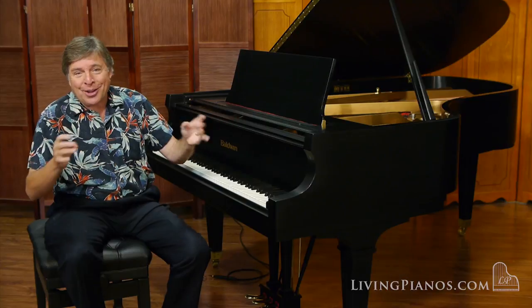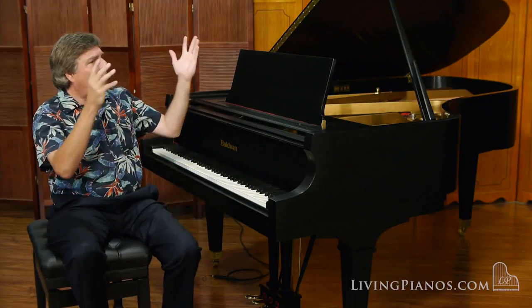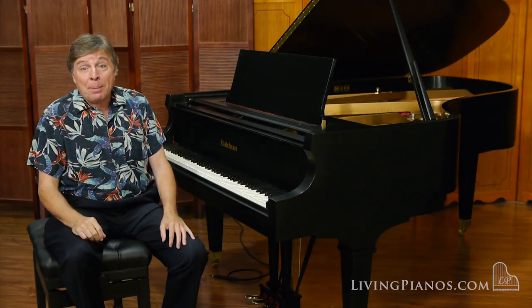It's got new key bushings for a nice feel, new bass strings for vibrant tone. The case has been refinished. It's an all-around great piano. The soundboard is impeccable. Great piano.